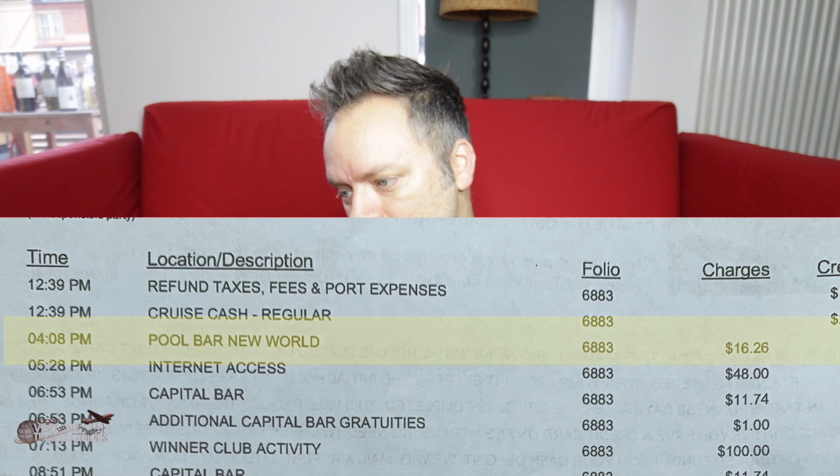Before I move on, let me just mention that almost all of these charges are things that were not necessary. So if you are going on a cruise with a very small budget and you're worried about how much you're going to spend, just remember that almost all of these things are not things that you need to spend money on.